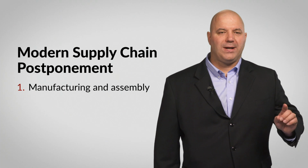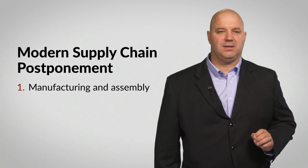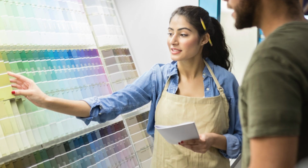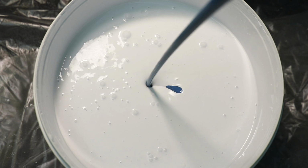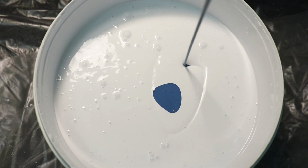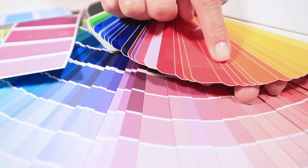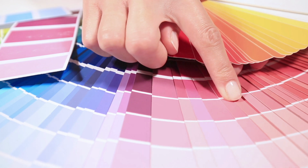The HP story is just one example of delaying the final manufacturing or assembly of a product, but there are plenty of other instances where the final form of a product is customized to an actual customer order. Think about buying paint. You can choose from an unlimited color assortment, and once you make your selection, an employee simply grabs a gallon of white base paint. Then a computerized machine adds tints to the paint and mixes it to achieve the final color.